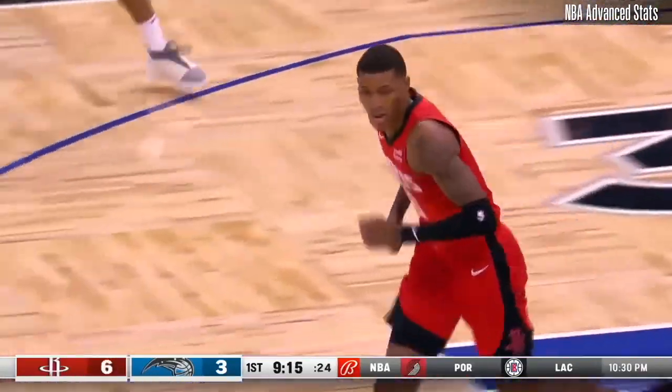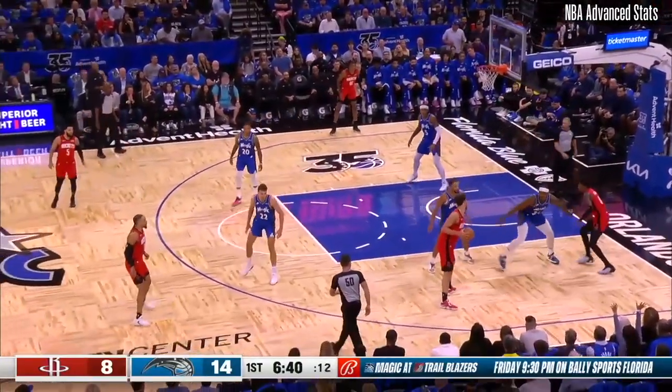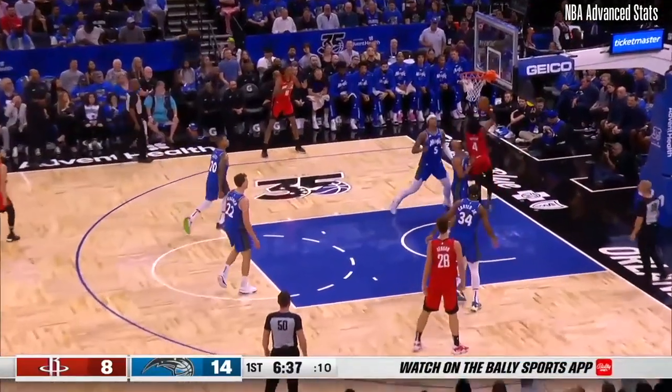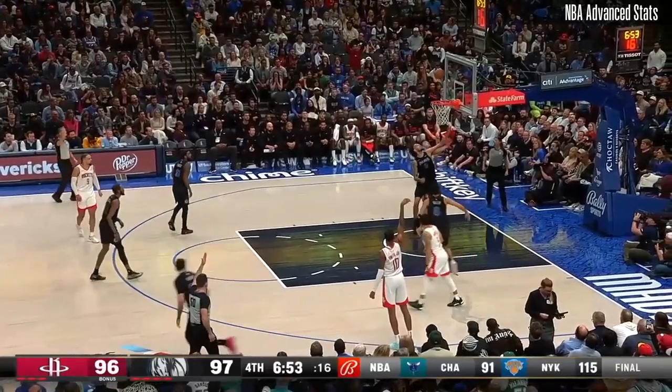And then here on this play, just running the floor, and he does a great bounce pass for Jabari Smith to get a nice dunk. Great stuff right there. And then here on this play, Jalen Green's going to cut right after passing the ball. Look at the placement on this and just look at how quick he's able to get it to him. Great stuff right there from Sengun.